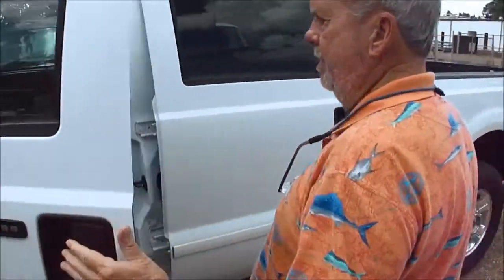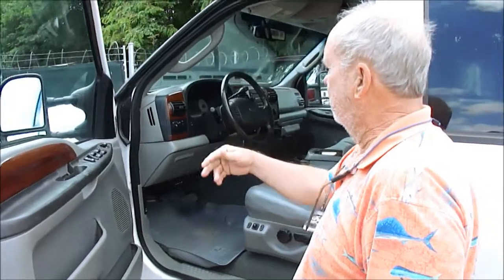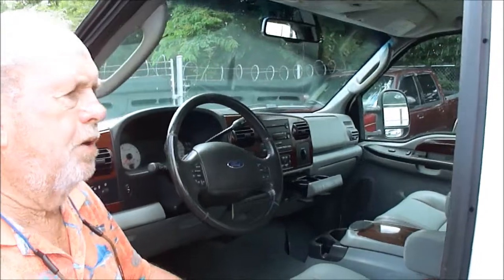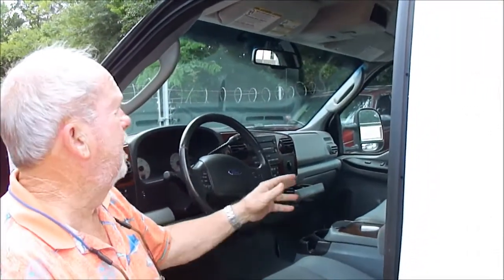Keyless entry, look in here. Lariat leather, all the options. Tilt, cruise, windows, power adjustable pedals. Electric seats. Now I don't know how, folks, we have trouble with this. I don't know how these headliners are going to show up. Based on the light and everything, they'll show shadows and all that. Trust me, this headliner is perfect. The seats are nice. It runs and drives just like it should.